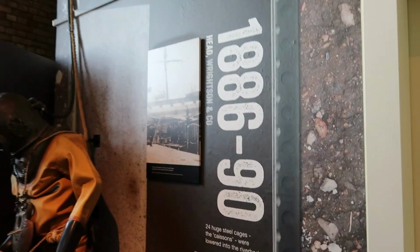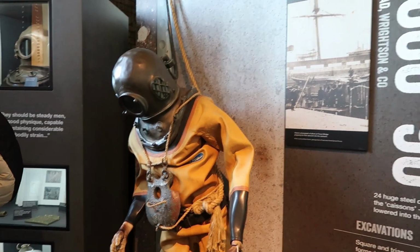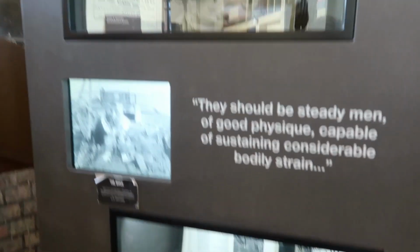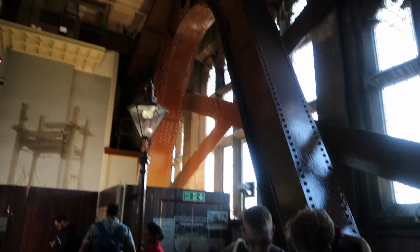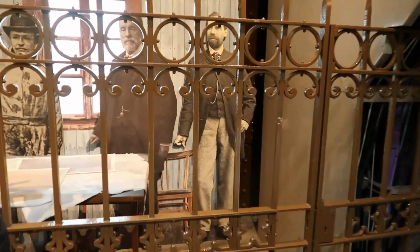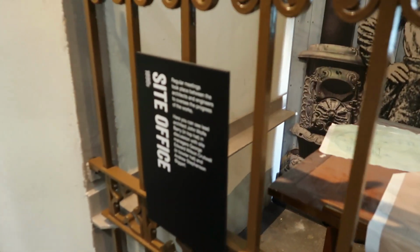So we've come to the first bit of floor. It's a lot of stairs. What's this? Is this the building, the bridge? So yeah, this bit is a bit of a rest point. But you can see how that is the tower structure. There's those two. More steps. What's this bit here? At least you've got a little place where you can have a little rest. You can take a lift if you need it. Oh, the site office.